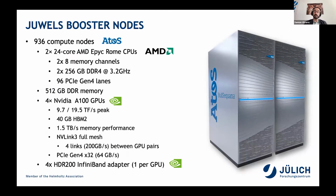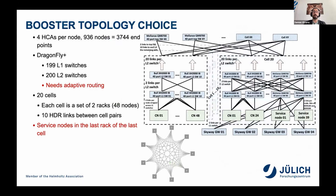Larger in footprint, smaller in number of nodes. It's heavily based on GPUs. It has a much more complex node design, including four InfiniBand HCAs per node. This time we have HDR 200. It's not EDR, so that's one change in generation already. And that is integrated in a different structure.